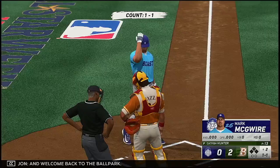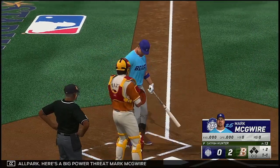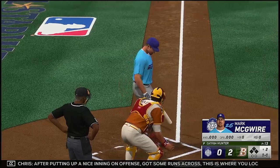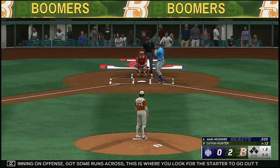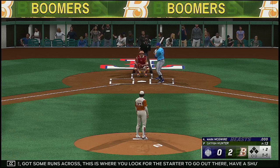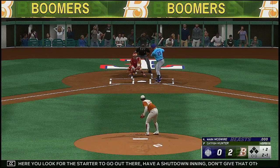And welcome back to the ballpark. Here's a big power threat, Mark McGwire. Well, after putting up a nice inning on offense, got some runs across, this is where you look for the starter to go out there, have a shutdown inning. Don't give that other team any hope. You just hope that he can get through this inning, get the bats back up there while they're hot.